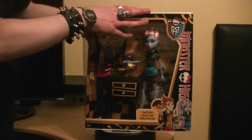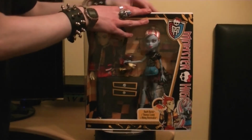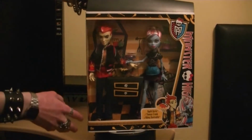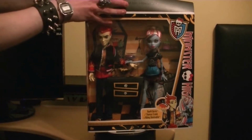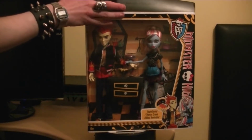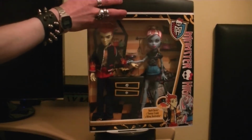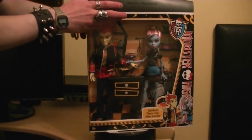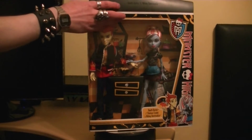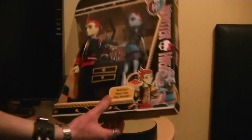So basically this is a 2-pack, just Heath and Abbey in it. So you do get display stands. I do actually see those in there, so that's great. Another Monster High doll, a couple of Monster High dolls with display stands this time, because if you remember my Venus McFlytrap review, she didn't come in with a stand, so yeah.